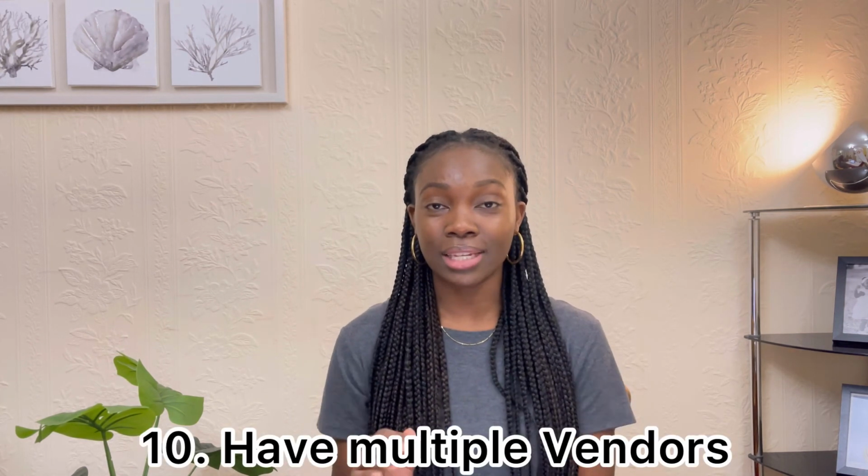And tip number 10, which is last but not least, is ensure that you have more than one vendor. Just because if you think about China, they have Chinese New Year, they have specific festivals that basically takes them out for up to 1 month. So you need to consider this. You don't want to be stuck and be without a manufacturer for all your products, let alone just one.